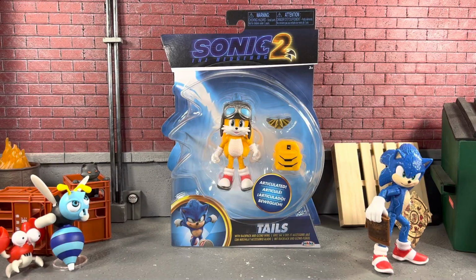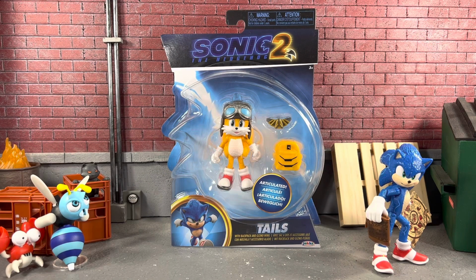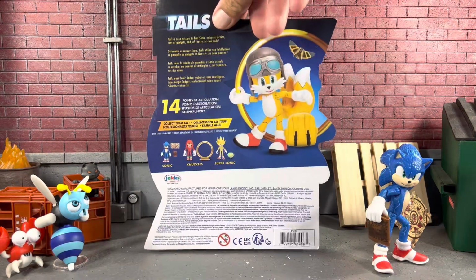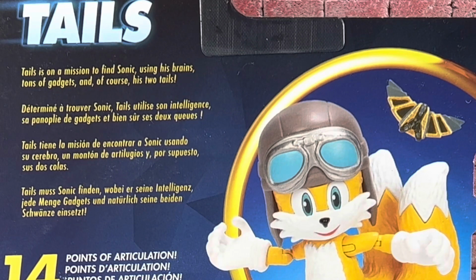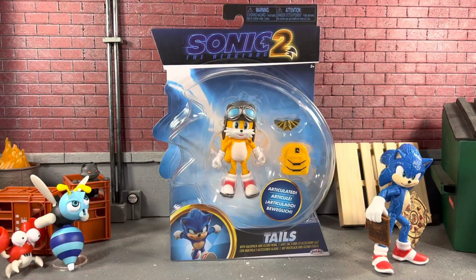I already have Sonic up on the channel with his electrified motion, and before we can go any further on adventures, of course he's going to need his main man Tails. On the back of the package it says 14 points of articulation. You can see the wave that he comes in, which I'm going to have Knuckles and Supersonic on the channel very shortly. There is a short little bio for Tails. It says Tails is on a mission to find Sonic using his brains, tons of gadgets, and of course his two tails. But without further ado, let's open up Tails and take a closer look.